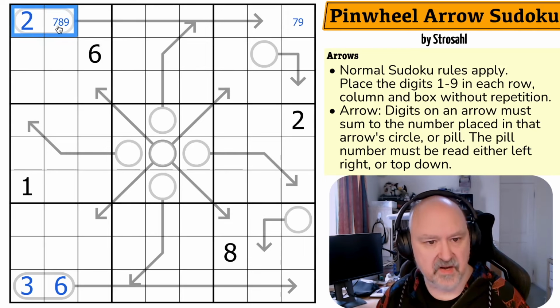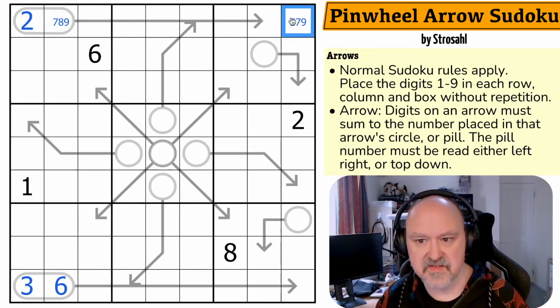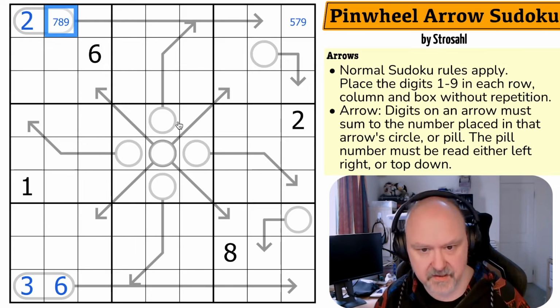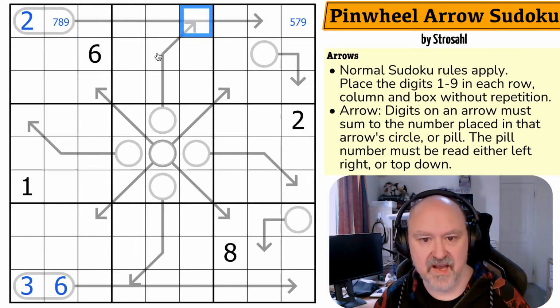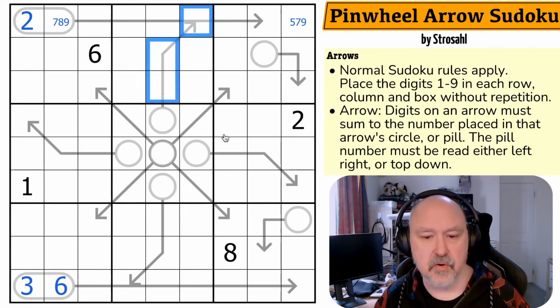And 29 would be 11 plus 29, which would make that 5. So this is 5, 7, or 9, depending on whether this is 6, 7, or 8. Interesting. Now, there were some other things I saw here, which is the minimum you can put onto a 3-cell arrow, and this is where I think a lot of people would start. The minimum you can put onto a 3-cell arrow is 1, 2, and 3.